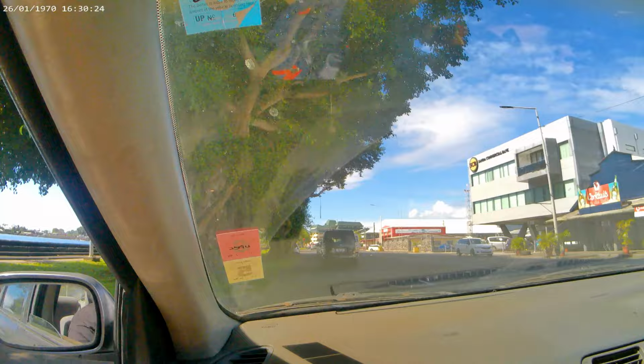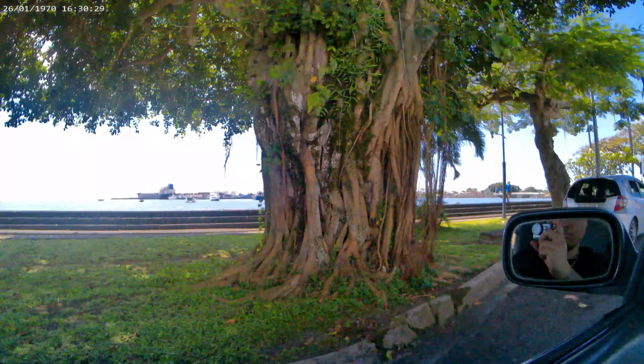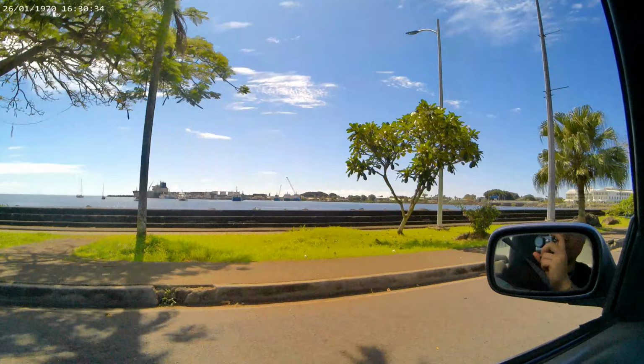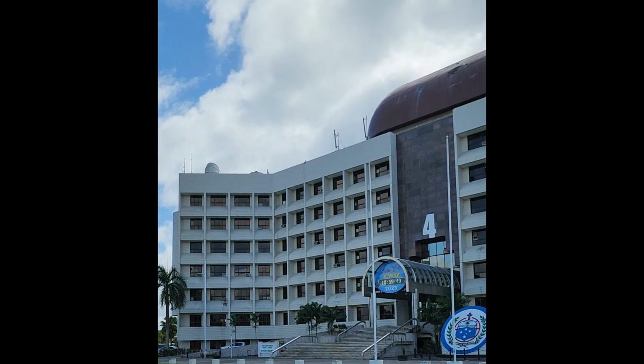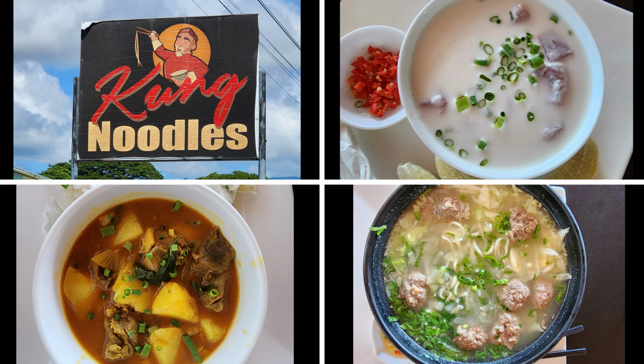So that's the new Samoa Commercial Bank building on your right hand side that we just saw. Very beautiful building. Then we were back at the government building where we went to get Logan's passport stamped. Then we ate at Kung Noodles. There's oka, there's noodle soups, we had lamb soup and curry.